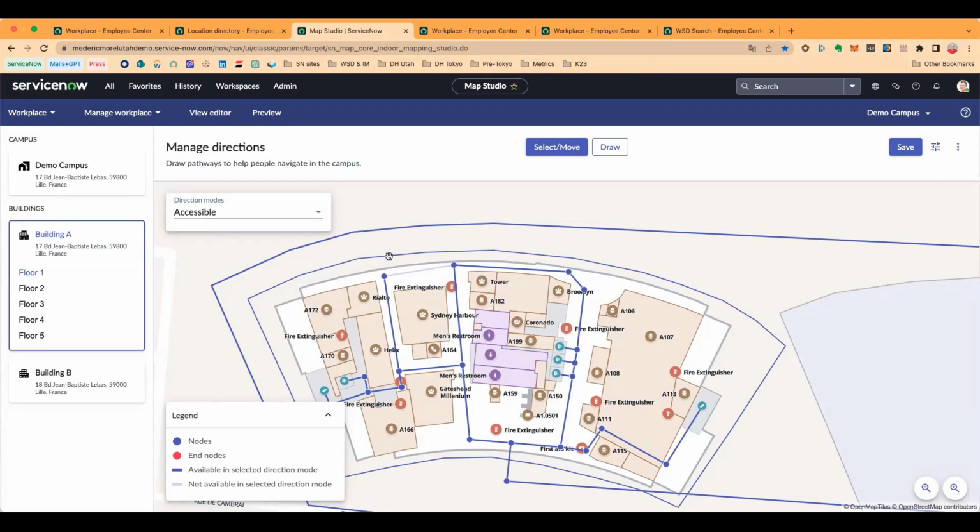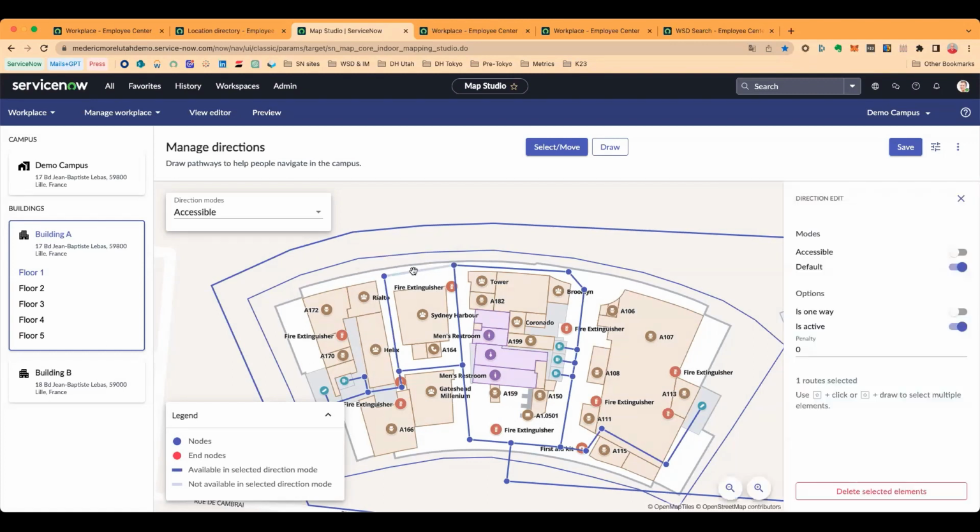Those two improvements were dedicated to the direction mode, so you can duplicate one floor's directions to many floors in just one click, and then you can see if a segment is suitable or not, depending on the direction mode. Those features are really optimized for productivity, because we know we have customers who have a lot of buildings with a lot of floors, and sometimes it takes time to do repetitive tasks, and that's the reason why we added those features. So, yeah, that's it.